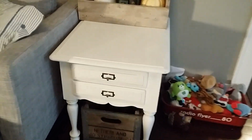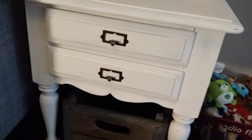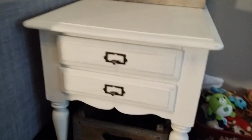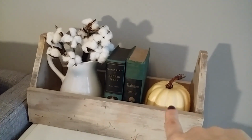So I just did some white chalk paint on them and added some pulls. But it's that little detail there that got me. It reminded me of the Magnolia Market end tables that are scalloped on the bottom. So these were completely free. And then on top, I just have this little handmade toolbox. I made this in a Home Depot workshop with some cotton, some green books, and a cream colored pumpkin.